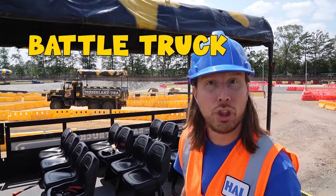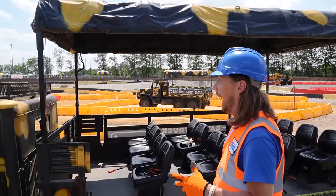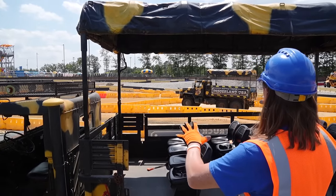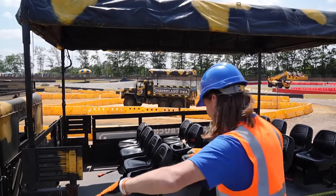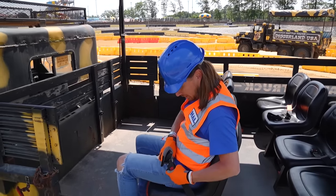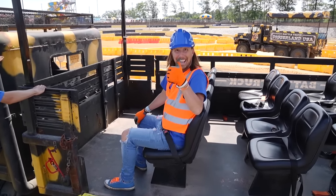This is a 5-ton military transportation vehicle. Oh, and we get to ride it around the Diggerland terrain. Check it out. Look at all out there. Rocks, gravel, dirt. Oh, come on, let's go. Ooh, this looks like a good spot right here in the front. Seatbelt first for safety. Oh, let's go.